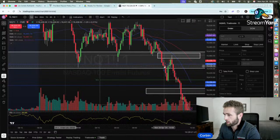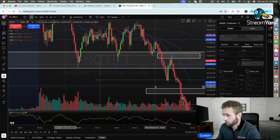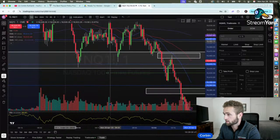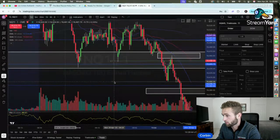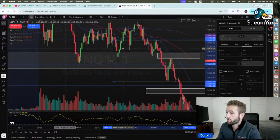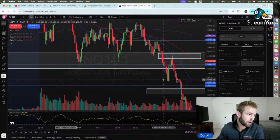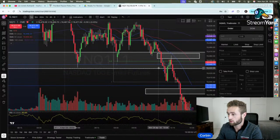Came down. Started testing this level right here. Okay? That is when we were looking for equilibrium. Remember that? That's the 50% retracement. So from the start of this downtrend, change of direction, all the way down to the low, you could see we came down, bounced right there. What did we get? We got a continuation confluence right here. Discounted pricing above equilibrium. This is where we got stopped out on that one trade.